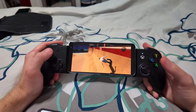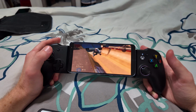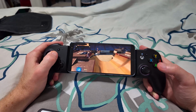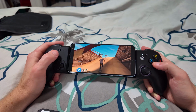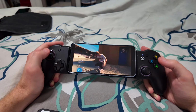The Tensor G3 is cooler than the G2, the G2 is cooler than the G1, and the G4 is cooler than the G3. With that said, I've only encountered overheating once, and that was when I was filming 4K 60 for a long period of time in my hot Florida sun. Outside of that, my phone has been fine and doesn't overheat any more than my other Android devices.